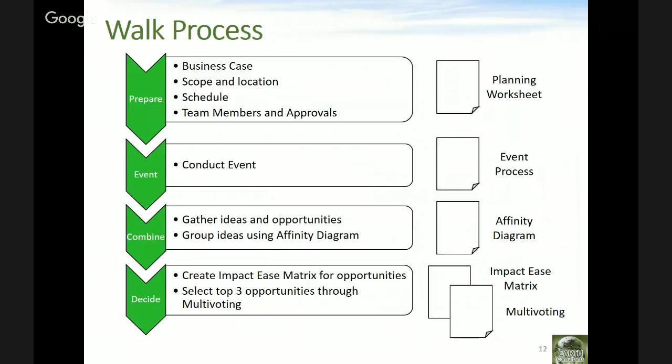And then finally, we'll try to rank these ideas to figure out which ones are going to have the most impact and are going to be the easiest to implement. Some things are going to be very expensive and costly. Other things are going to be simpler. Then we'll select just the top three opportunities through some kind of voting exercise with the team. Those are the items that we're going to go off and actually pursue. Some people like to take on more than they can really handle, so we try to limit it to just three.